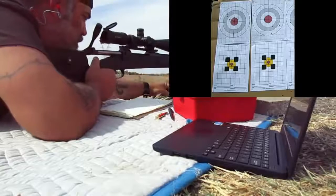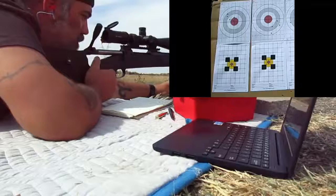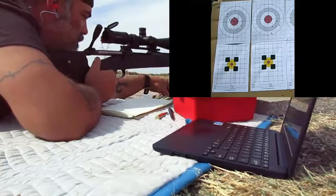Digging in my bipod here. I have a level on the left side of my scope, and the recoil was digging into the dirt, so I'm trying to re-level my rifle.